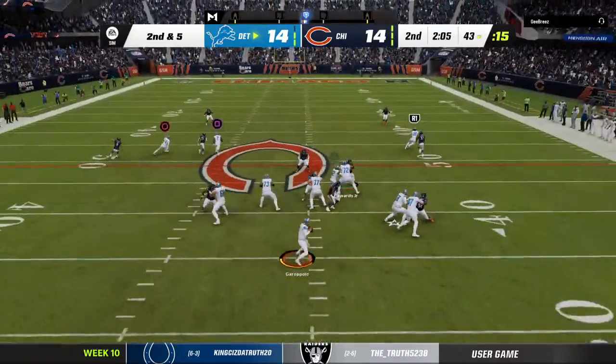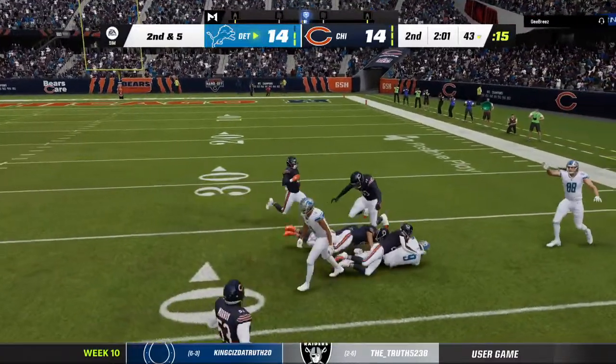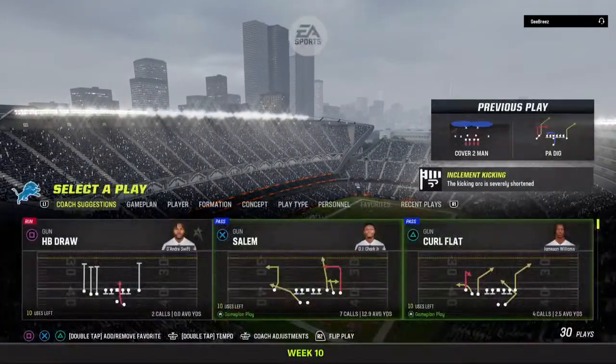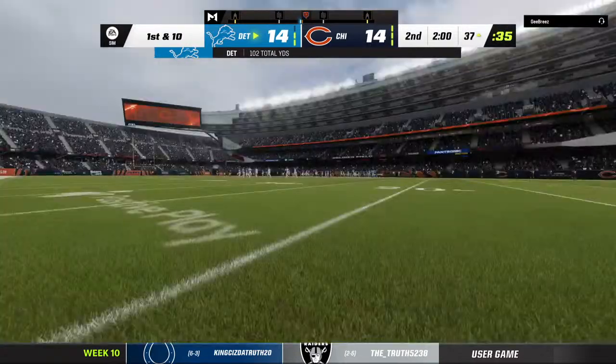On play action, now Garoppolo. That pass caught, it's Williams. And he's going to have another first down as the tackle's made here at the Bears' 37.